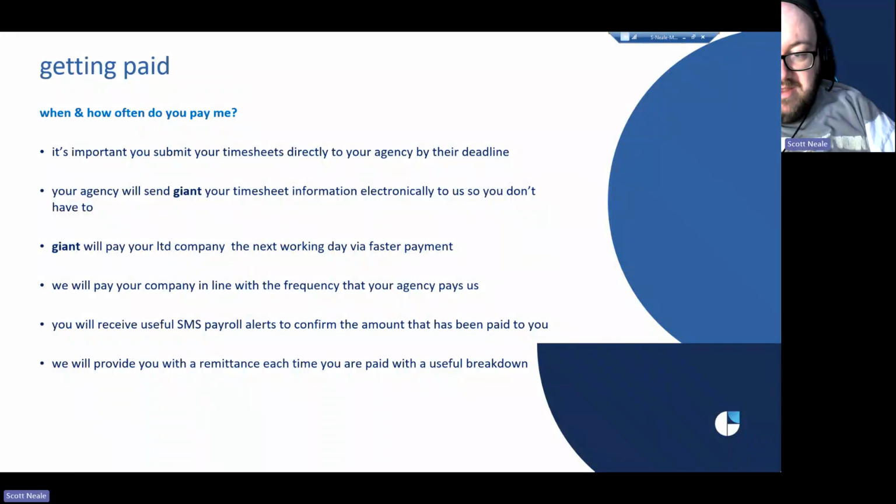We will pay your company in line with the frequency that your agency pays us. You will receive SMS payroll alerts to confirm the amount that's been paid to you, and we will also provide you with a remittance each time you're paid, which gives a full breakdown of payments and any deductions that have been made.